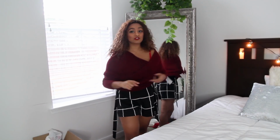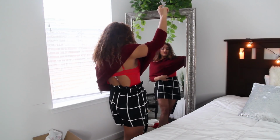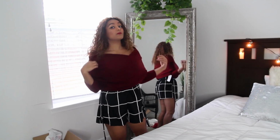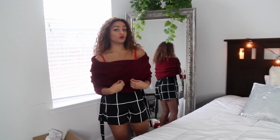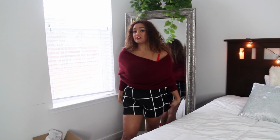But one, it's not very practical. Two, look at that. I raise my arm and you can see my other shirt. You have to wear a shirt under this to be able to get away with it out in public, and you can't do that when this is off the shoulder. It's cute, but not very practical. But it was only $15, so I don't know.